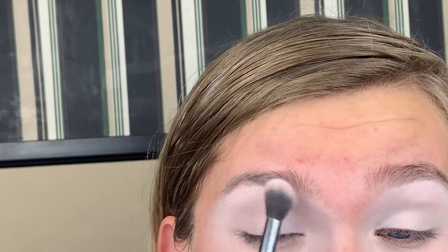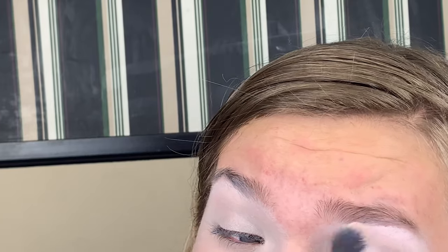I'm gonna pack this on because traditionally you have your crease shade, so that's one shade. Then you have a deepening shade and then you have your shimmer shade. So technically you only use three for the average person. But I like to go with many eyeshadows. At least it's gonna be an easy look.